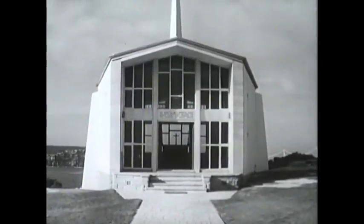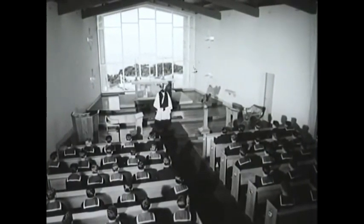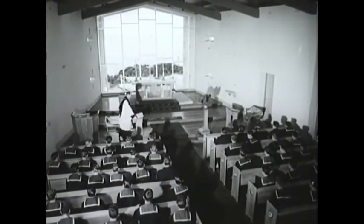And now, in this uneasy peace, the Navy remembers those who served so valiantly in war. In the new Naval Chapel on the southern headland of Sydney Harbour, Padre Long conducts a service of commemoration with a congregation of the naval ratings of today.